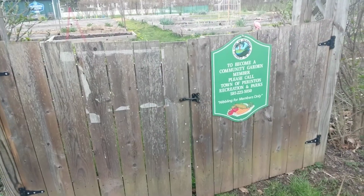I'm at the community garden and it is sleeping right now because we haven't officially opened the garden up yet. May 6th or 7th, everybody's going to come and clean up their beds and plant things and chit chat, and hopefully lots of people come and we can have the community.